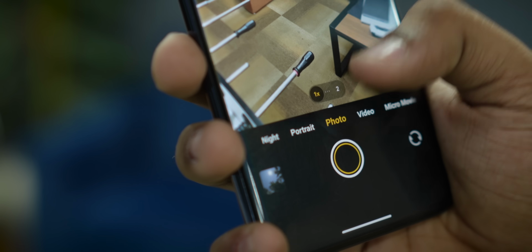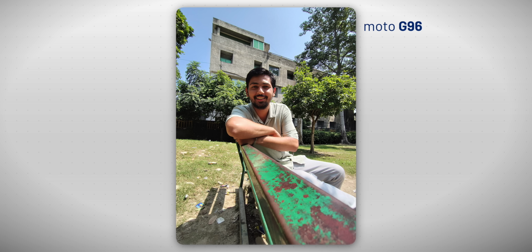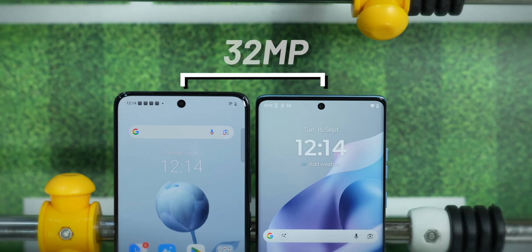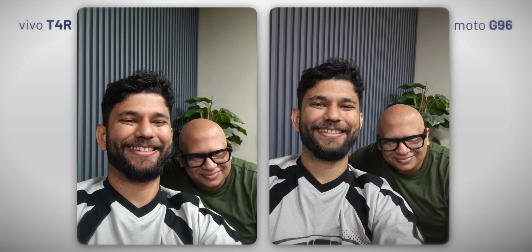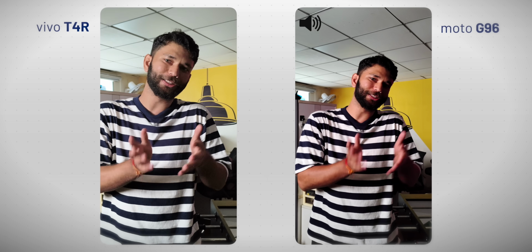Now we can't compare the ultra wide angle camera samples because, hey, it doesn't have an ultra wide angle camera, just the look of it. Again, Moto photos are decent, but definitely better than not having an ultra wide angle camera. On the front, both phones have a 32 megapixel selfie camera, and just like the main camera, the story here is the same. And in videos, both the phones can record in 4K 30 FPS, and you can have an idea of the video as well as mic quality.